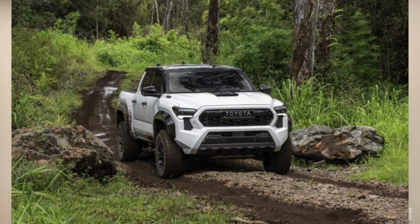Let's talk about what I think is the most important one. And that is the TRD Pro. The TRD Pro looks incredible. And I hate saying it because you guys know I told you I'm not going to buy it. I'm going to try to stay true to that at least for the next couple of years. I'm going to let them iron out the bugs that they're going to have. It's inevitable, right? Any new platform is going to have some bugs to work out, and we're going to see that for sure. But I tell you what, I think Toyota knocked it out of the park with the design.